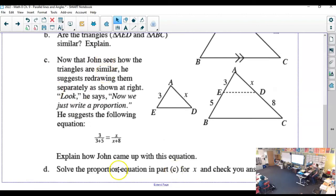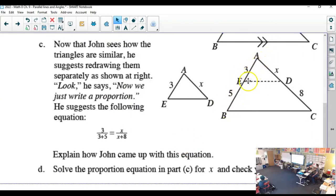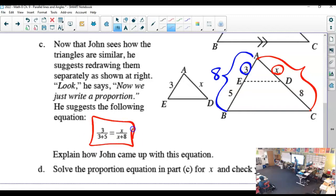Guys, proportional relationships. So this proportion, and we've used this stuff before. Now we just have to be able to recognize the small triangle inside of the big triangle. How 3 corresponds to the bigger triangle, which, what's 3 plus 5? 8. That will be the same as how X corresponds to the bigger triangle. But that is a little tougher. It's X plus 8. So we would build this proportion and solve it.